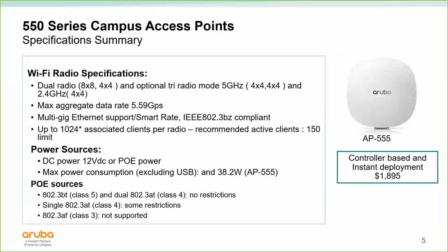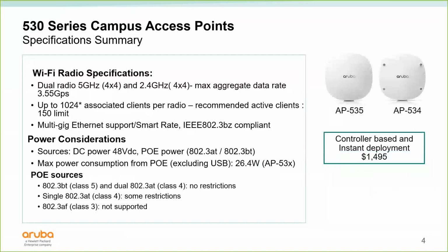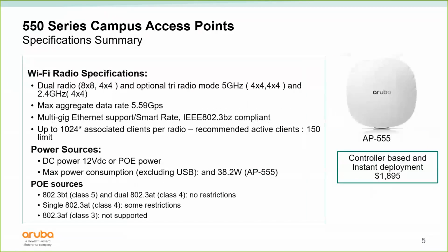Now, with these 550, 530 access points, as well as the 510 that's already been announced, we're now in 802.11ax territory, and we've kind of entered into an area where you have that option of AC Wi-Fi 5 or AX Wi-Fi 6. Which one should you be going with? And for that, I would really recommend taking that on a situation-by-situation basis. If you're looking over here at the cost of these guys, the 530 probably sitting close to where the 340 is, and the 550 kind of becoming a new tier in client density.